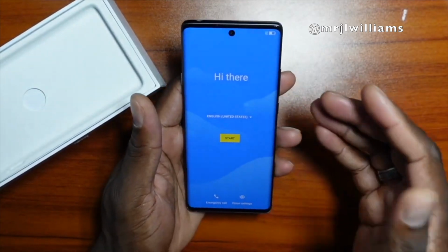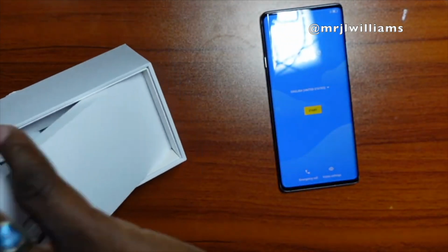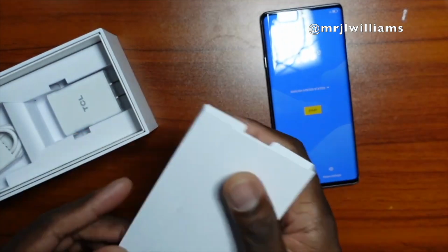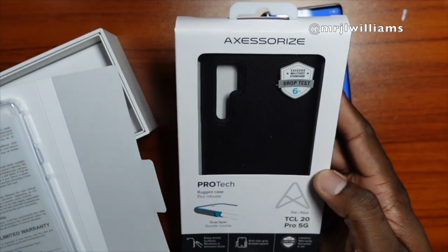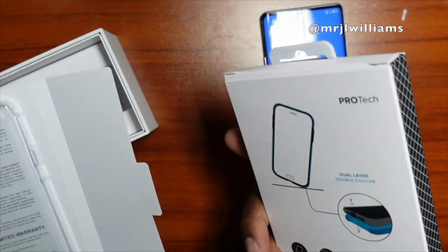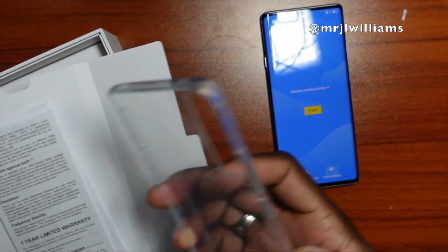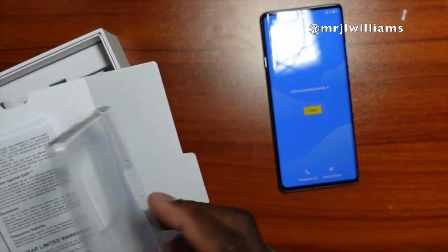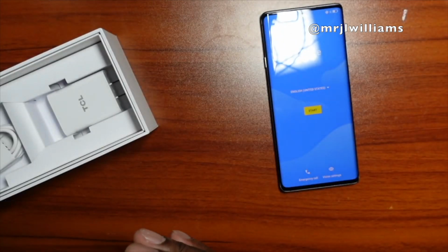Stock Android setup here. So let me show you what else comes in the box when you decide to purchase yours. It even comes with a clear case. So they sent over a nice accessory here. Man, this is pretty nice. This is a rugged case, and I'll definitely use this instead of the clear case. But if you're a type of person who wants to show off your device, there is a clear case. You don't have to buy one. It is an option. So very nice of them.